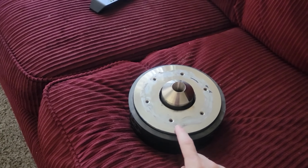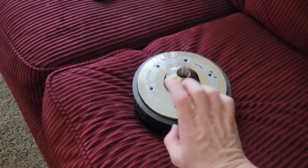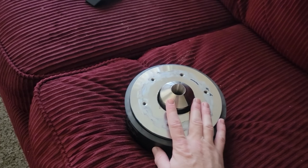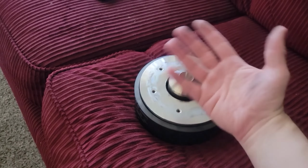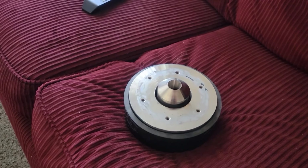I beat these subs up for like 4 years on 1200 watts RMS each, and they're rated for 750. So I guess it was time to retire this guy, and I've made a different decision. I thought about buying two more brand new 1,000 watt rated Sundown SA-12s, but here's what I decided on.